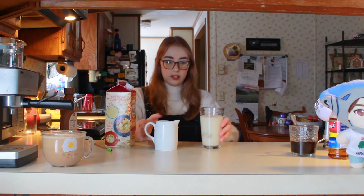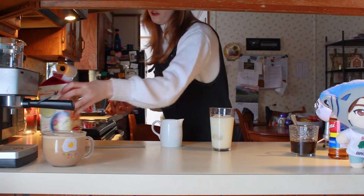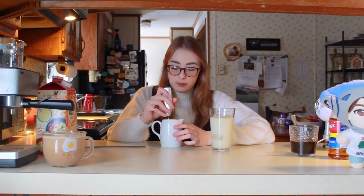I think that's a good amount. Now we're gonna be taking our clean milk frother and frothing the cold oat milk as best as we can. So I'm basically just frothing what's left in the creamer cup so that we can get a good frothy foam type thing to put on top.